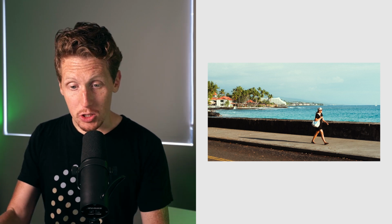In this next one, we have a bit of a wider shot. We have a lot of surrounding scene and then a subject walking off to the right side of the frame.